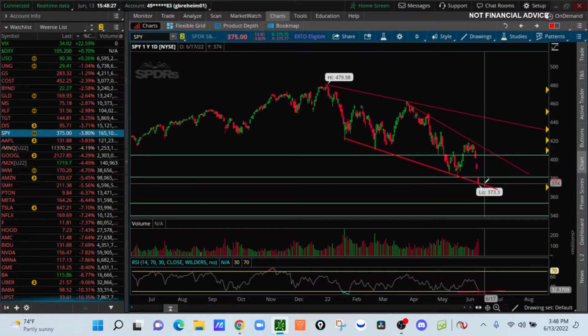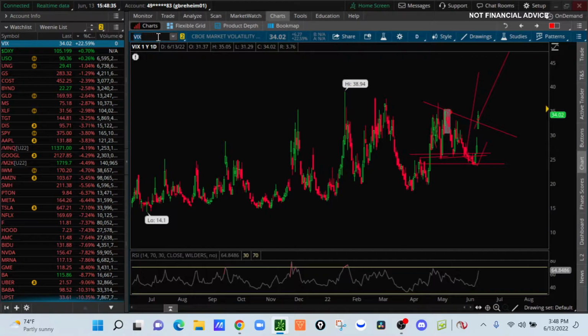So SPY kind of just choppy until FOMC. Stay very, very, very patient. Next up we got is the VIX, the Volatility and Fear Index. This is going to give us a hint as to whether the SPY really breaks down or if we chop.